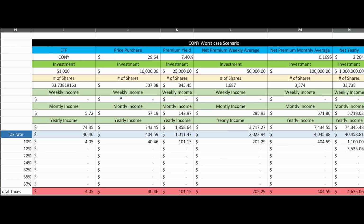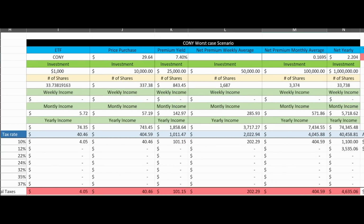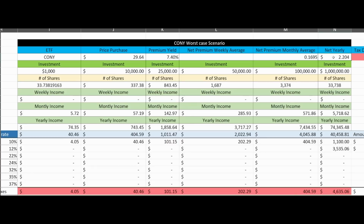Cool. Just so that we can recap what numbers we're talking about. The purchase price of each share is going to be about $29.64. Premium yield is 7.4%. We're going to be netting a monthly average of 0.1695, so basically you're close to 17 cents. And then finally, the net yearly is $2.20. Cool. Let's start crunching through.